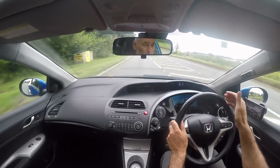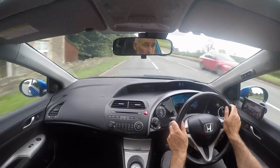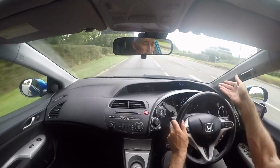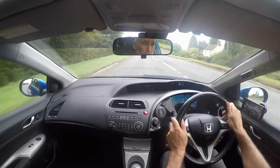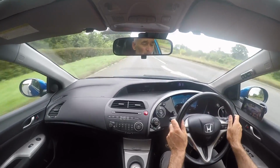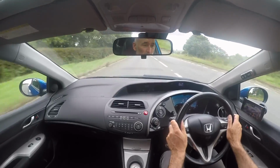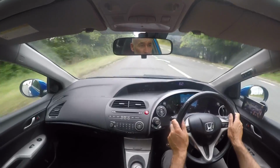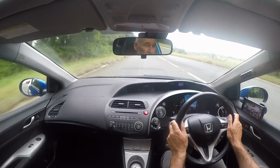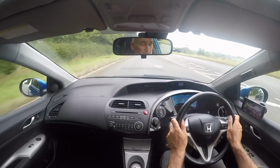And then the best part of the dashboard, this kind of cockpit in front of me, a two-tier design. You've got the speedo up above, in exactly the right place. So as I'm looking at the car in front now, I can still see the speed I'm doing out of the corner of my eye. There's no putting my head down, taking my eyes off the road for a second to take my speed in. It's there. It's just a brilliant system.